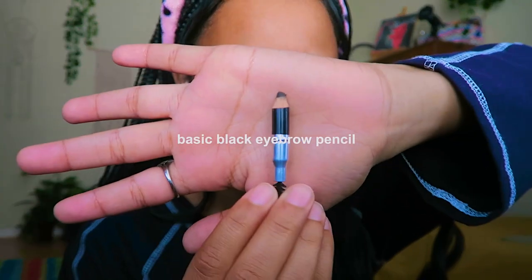First thing I'm gonna do is take this. It's a black eyebrow pencil, as y'all can see. I'm just gonna fill them in and outline them, so that's what y'all can do.